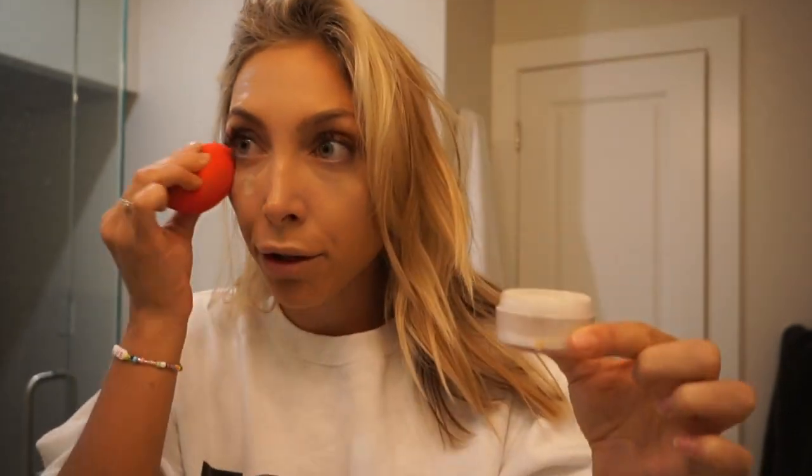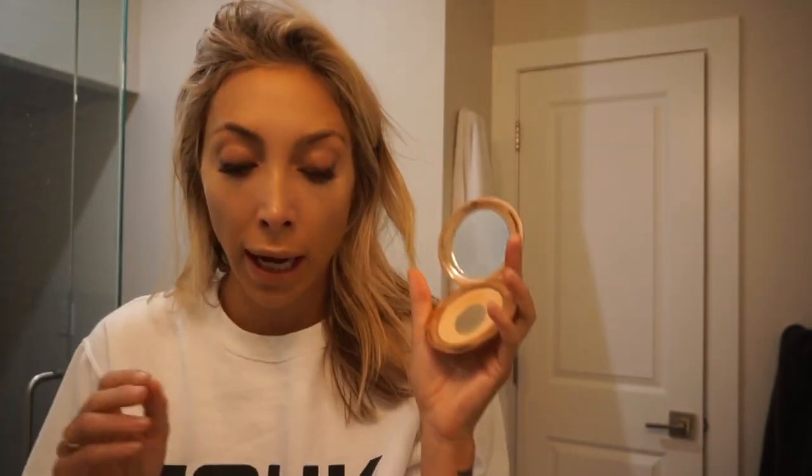Now we're gonna set our face. This is another product that everyone should use when it comes to under the eye. You don't need that much. It's the L'Oreal Eye Brightener Powder. You can use any powder that you like for your face. I love this Charlotte Tilbury one. I know it's expensive, but you guys, I break out when it comes to powders because I put it on all day long. Now onto bronzer.